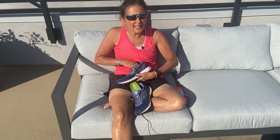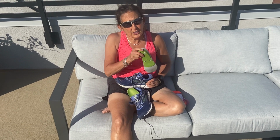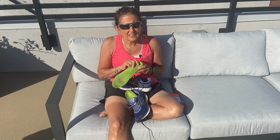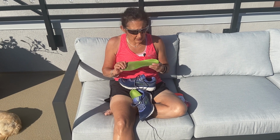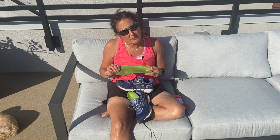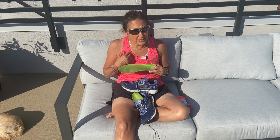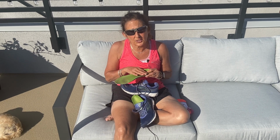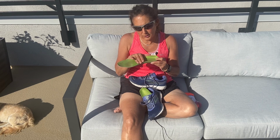And one thing that really helps a lot with that, and just giving the right support in general, is an orthotic. And this is an over-the-counter orthotic, and the brand is actually Superfeet, and it's the brand that I personally like the most, the way that it's designed. The arch support, so it gives you arch support.